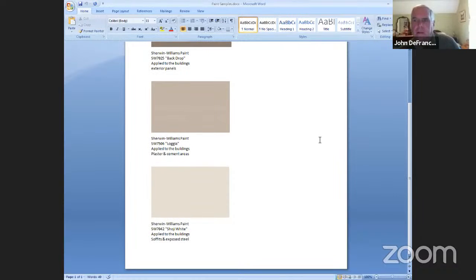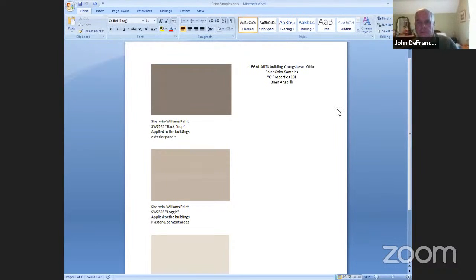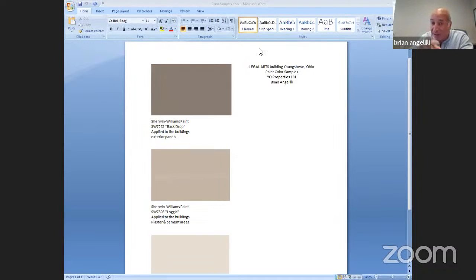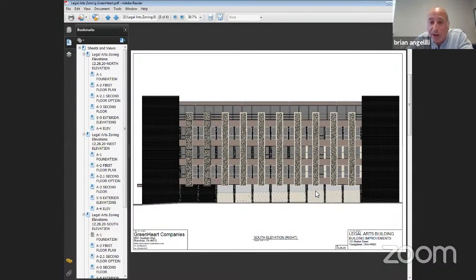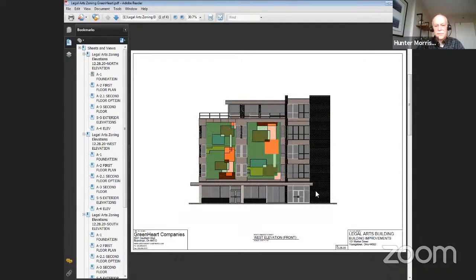Yeah, Brian, myself along with Hunter, I really applaud what you're doing. Run us through again what the extent of the Hardie board application is. Is it everywhere? No, it's just that one. If you drive by the building, or go back to that elevation, there is just one. Go back to the front elevation. So it's the thin line of brick right there.